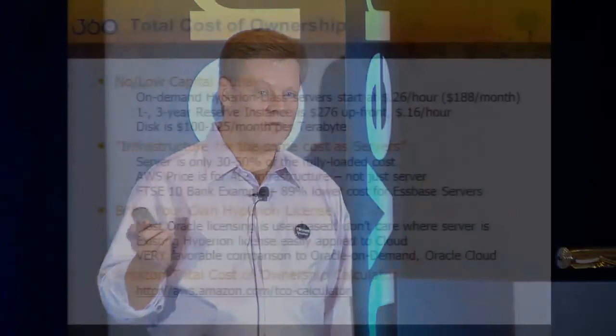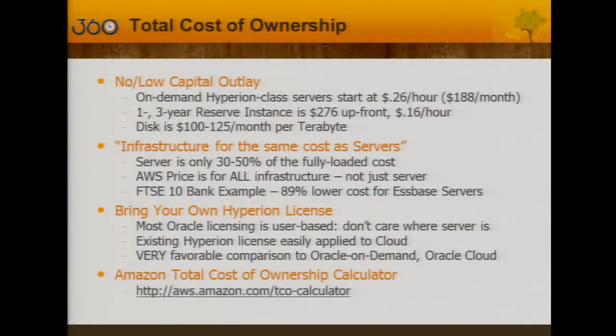You can bring your own Hyperion license up to the cloud. The way Oracle does it right now, it's all user-based, not server-based. So if you want to point it at this server versus that server, they don't care where they run. It's real easy to do. I will say that for those of you that may have taken a look at Oracle On Demand or their new cloud planning application, Amazon compares very, very favorably in terms of pricing.